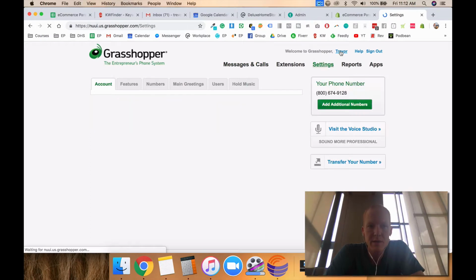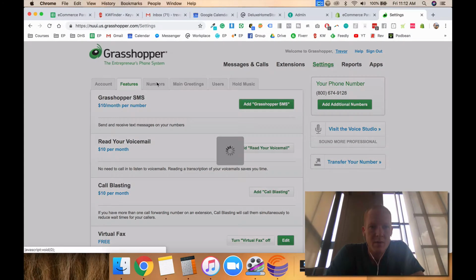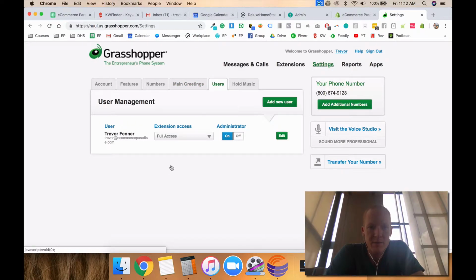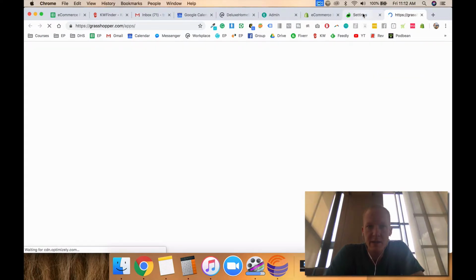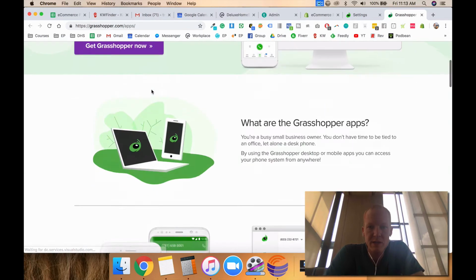Here it's going to show you all your account settings, your address, payment information, anything like that that you need. I'm not going to show you that just out of privacy, but you can look at your features. So you can add features here. You can add numbers if you wanted to. You can create your main greetings here, or you can use the system default. You can add or remove users, and you can choose your hold music or just use the system set music. Okay, so that's settings. And then they have apps that you can use along with Grasshopper, which is really cool. So if you're interested in expanding and using your cell phone, and expanding locations, then you can do that.